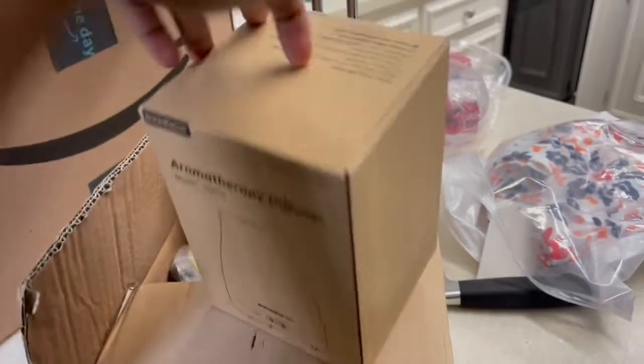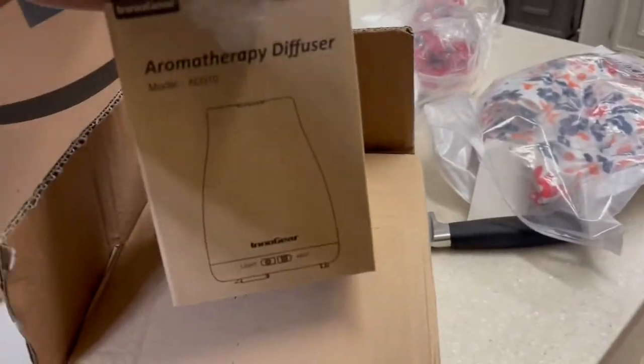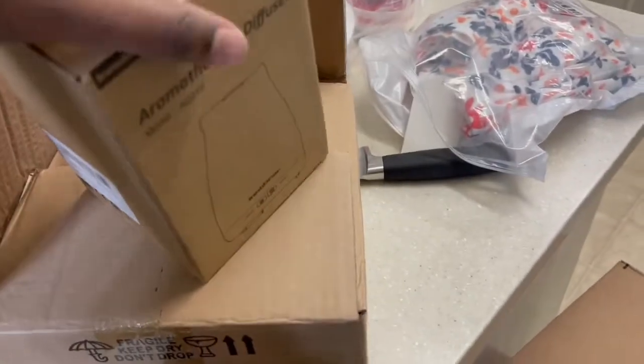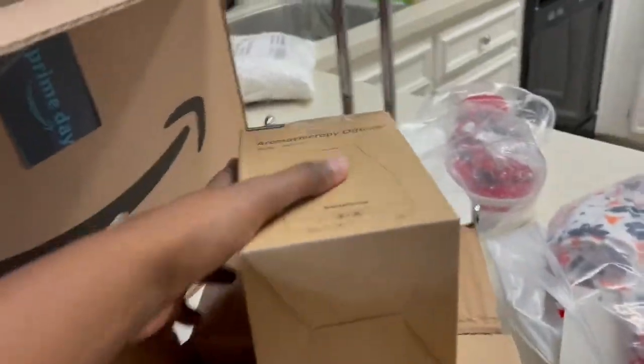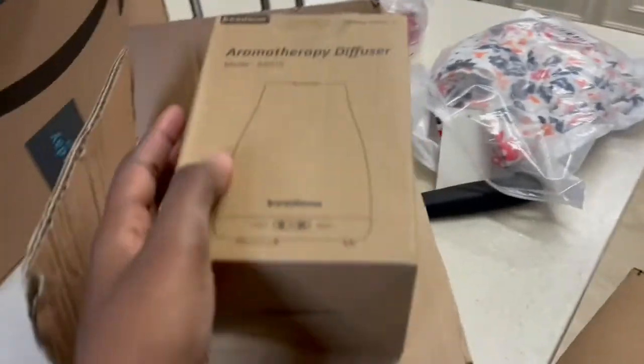Oh, I got my diffuser. So in here, this is my diffuser. So this basically is a diffuser. I don't know what to call it. I don't know if it got the things included. Hold on, let me see. No, it don't have it included, but it can light up, y'all. It got light up and then it mists the world. So I got me a diffuser because we can't have candles. And last year I was risking everything. But this year I'm not trying to risk nothing because Bobby was freak.